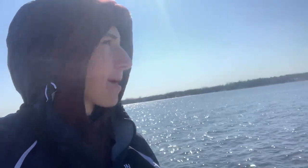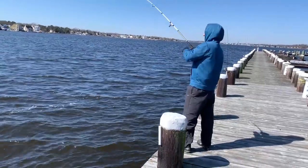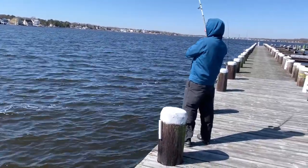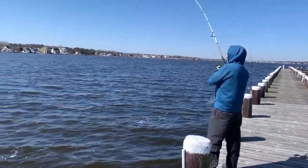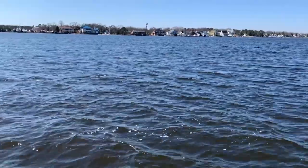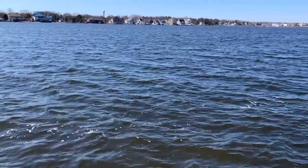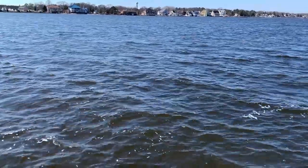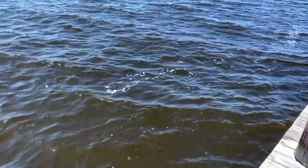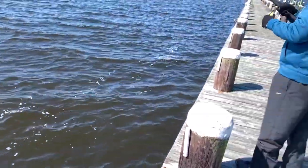Definitely a nice size striper. Bigger than the one I caught for sure. The one I have felt like a little perch. Dope, dope. There you go. It's a good one. Probably not a keeper, but still, so fun. Oh, yeah, look at that. Little striper. That's a nice size one.